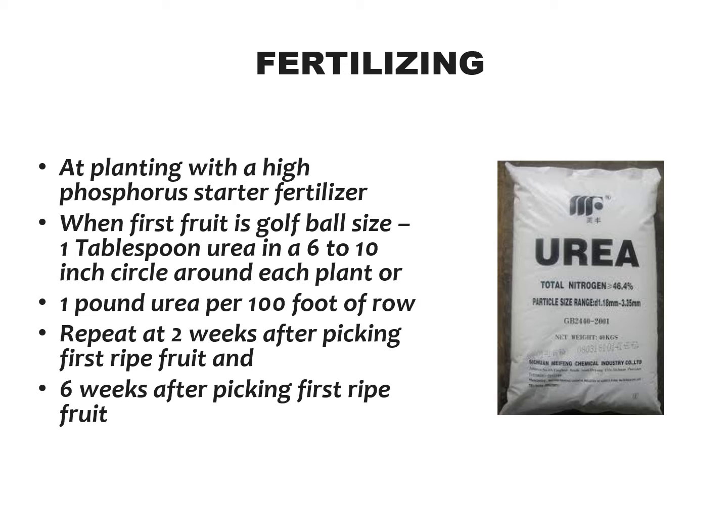And then when the first fruit is golf ball size, you're going to put about a tablespoon of urea 6 to 10 inches in a circle around each plant. Or if you have your plants planted in a row, that adds up to about a pound of urea per 100 feet of row. Remember, you're going to want to put half a pound on one side and half a pound on the other. That way you're getting an even distribution of that urea around the plant. And then you're going to repeat 2 weeks after picking the first ripe fruit. And then 6 weeks after picking your first ripe fruit, you're going to do that again.